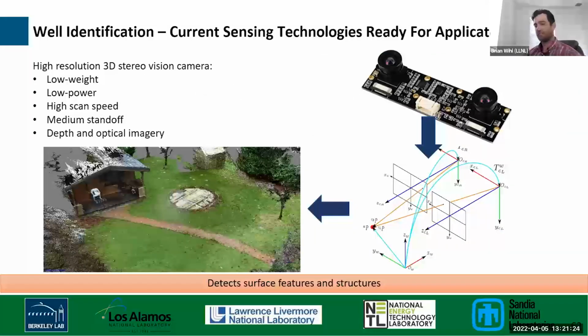So one of the first technologies I'd like to talk about is pretty simple in nature, but it's a stereo camera approach. So really what you have is two cameras with a fixed geometry. And what you can do there is create not only optical imagery, so this is your typical red, green, blue images, but you're also able to create depth images similar to what a LiDAR does. But again, what you have here is a very simple, very cheap, very effective sensor that really gives you two features, depth and color imagery.